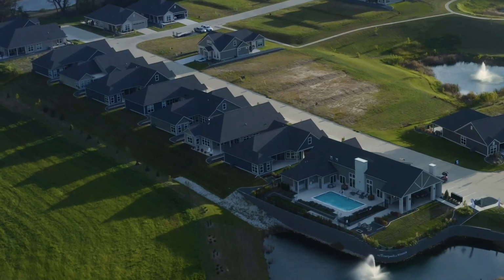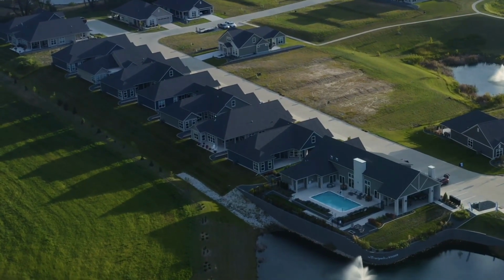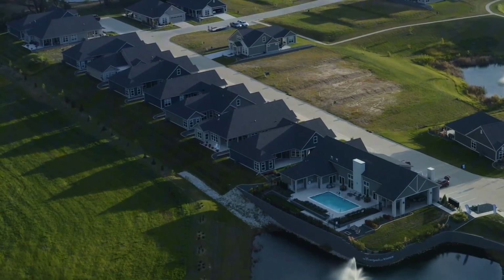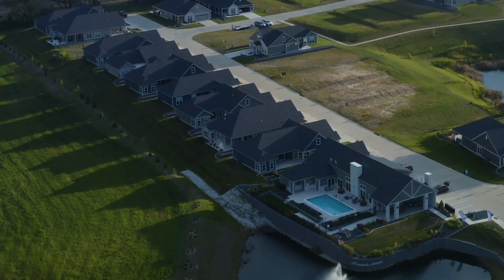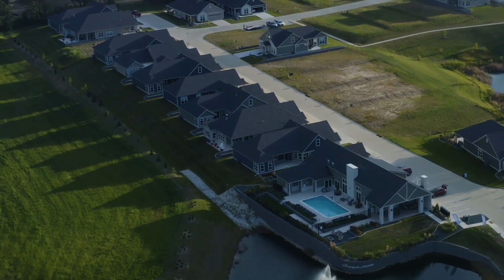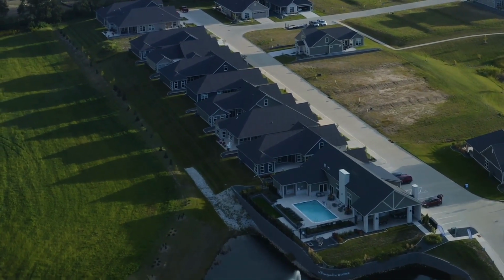So as you can see, they're still building this community out. There's 2 ponds right there. The clubhouse has a very nice pool with a lot of amenities on the inside of the clubhouse. So it's a beautiful community that they're still building out there in Johnston, but it is in a great location. Very easy access to everything around it.